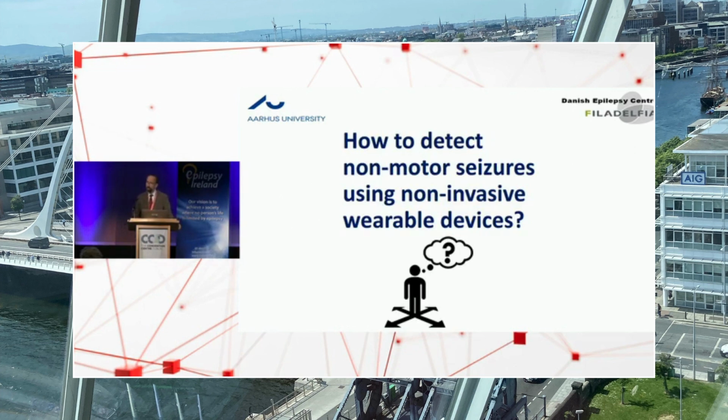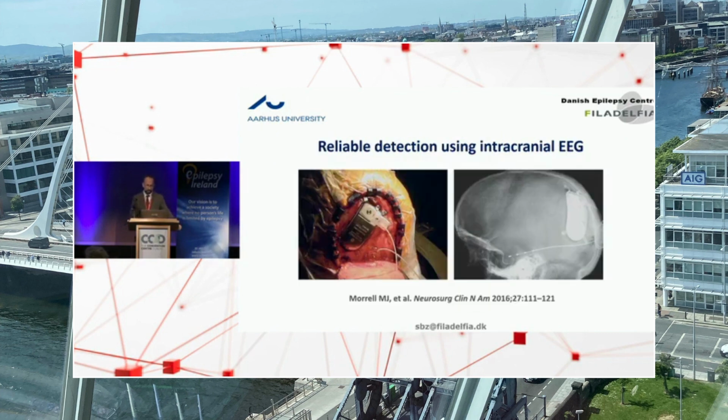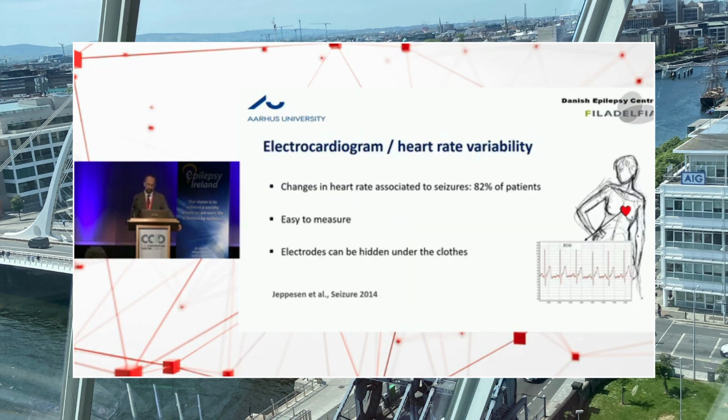Now, how about the other seizures? Well, of course, we can catch them with a full array EEG, but you agree with me that people with epilepsy would not like to go out on the street wearing a full EEG hat. And when we ask people with epilepsy, they don't really want to get an implantation just for the sake of seizure detection. So what can we use?